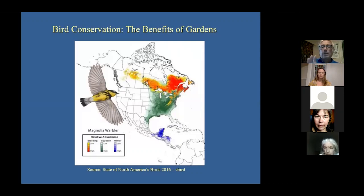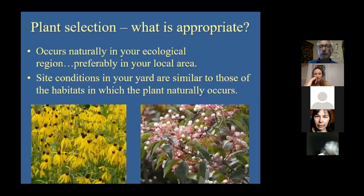So gardens can play such a critical role in residential and urban areas in enabling these species to have that 24, 48 hour stopover that really enables them to carry on till they get to the habitat they actually require. So really, really important. So that's just a couple of examples of why gardening for birds is something we should be thinking about.